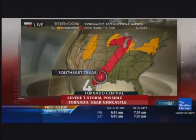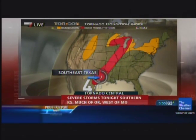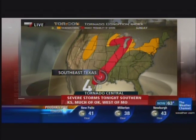And then we had a little bit farther south. Not so much of a threat in between from Illinois to Arkansas, about a 3, but with moist air coming off the Gulf of Mexico and the cold front coming in, I've given there a Torcon of 4. Some pretty strong thunderstorms with maybe a chance of a couple of them perhaps producing a tornado as well.